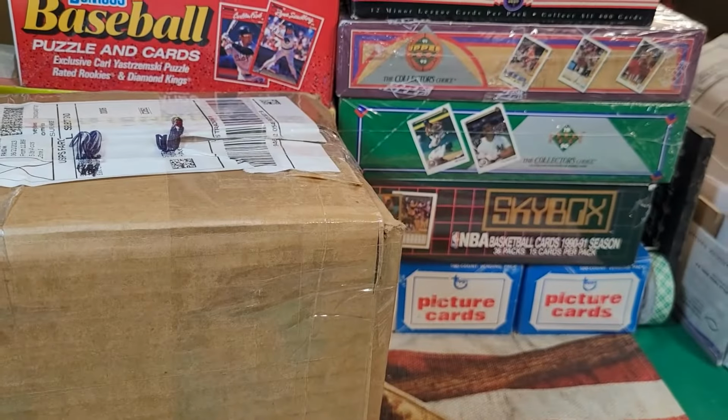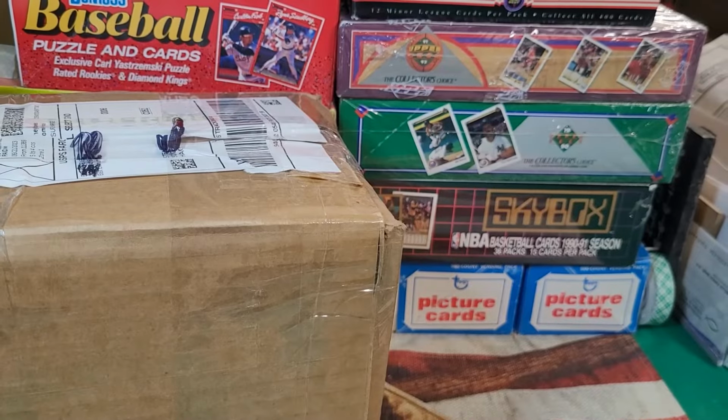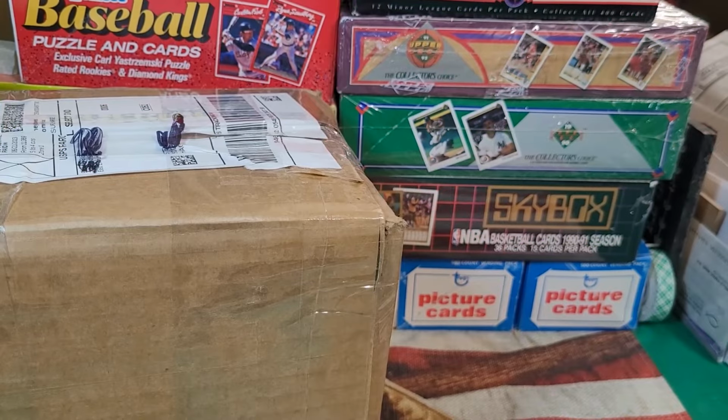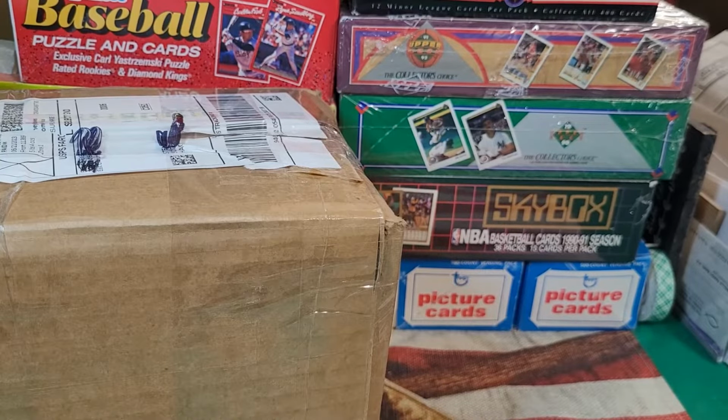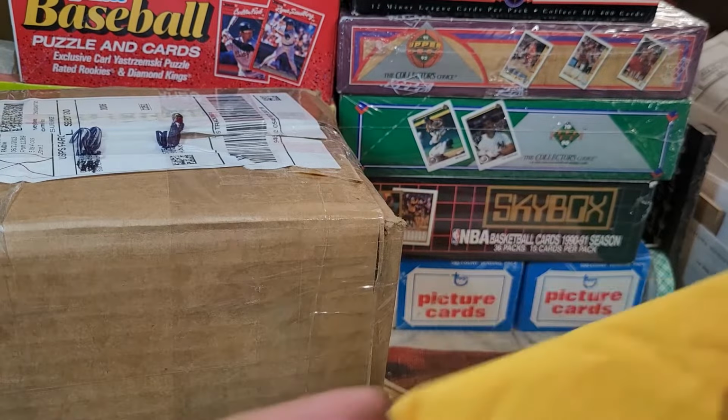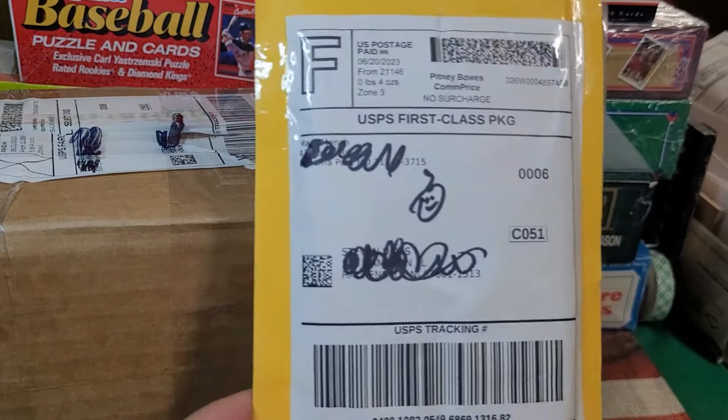I also grabbed during the same thrifting trip a couple NRA caps that are in perfectly brand new condition. Those have not been listed yet, but they will be shortly. I probably should have gotten those listed the same time I got the ATF hat listed. Anyway, we are going to get started on pack number one.